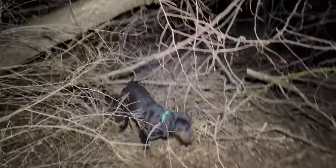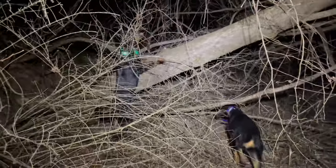Get off of there. No, we ain't doing that. All right, before she gets hurt, I'm going to get her out of here, I guess. She's going to climb a tree after the coon. I'm not about that.